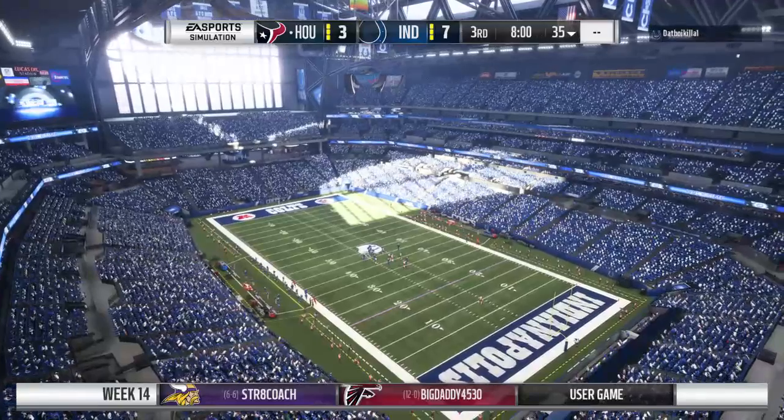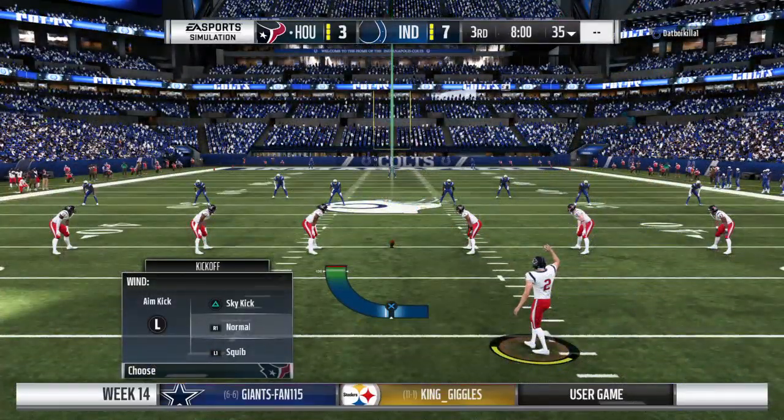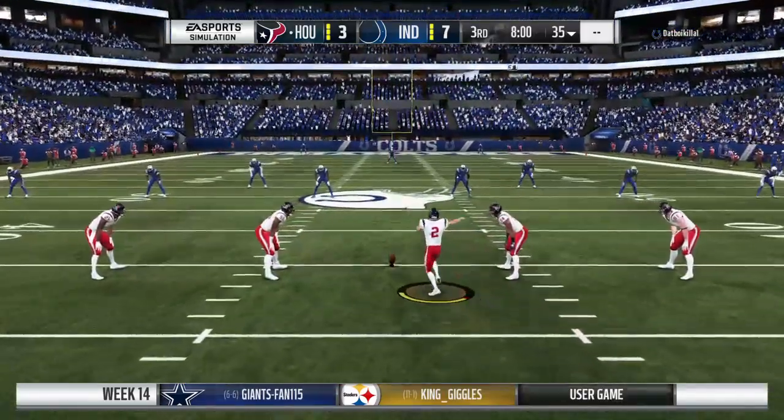As we'll head down to Orlando, that's where we find our man Jonathan Coachman at our EA Sports Halftime Report. Coach, second half ready to get underway.